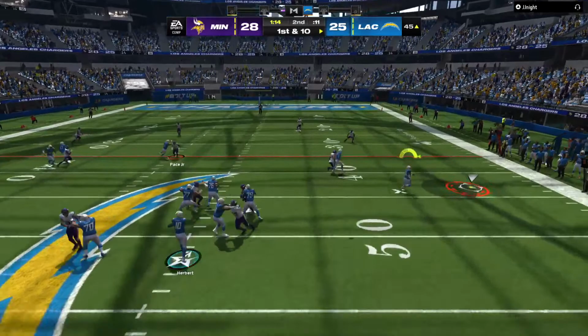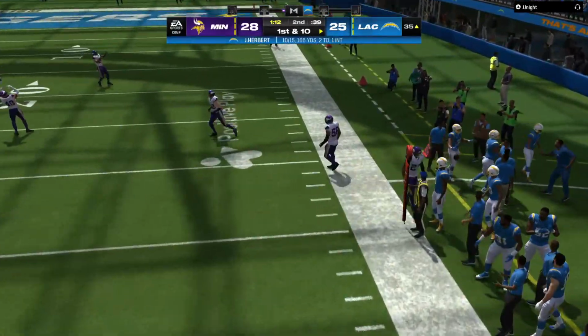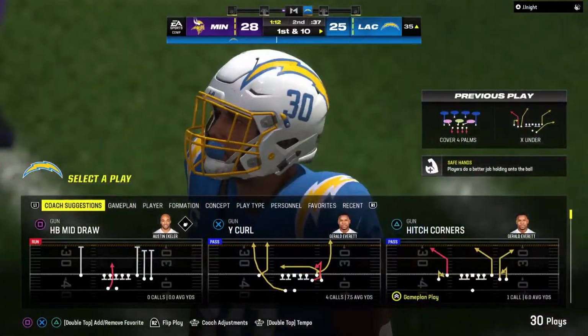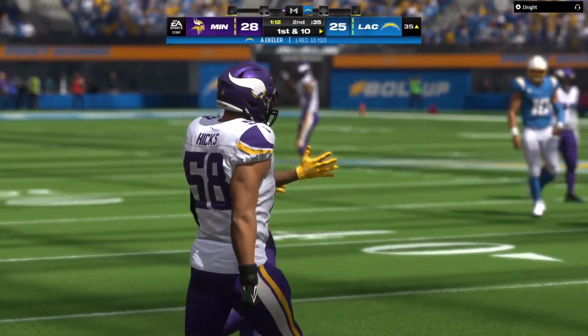Herbert setting up to throw on first down. He'll get this out wide to Ekeler. And he will go out right near the 35-yard line. A 10-yard pickup, and it's enough for a Charger first down.